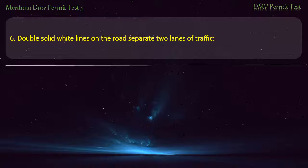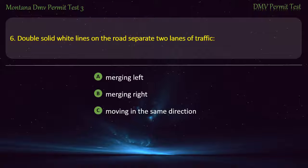Question 6. Double solid white lines on the road separate two lanes of traffic. Merging left. Merging right. Moving in the same direction. Moving in the opposite direction. Answer. Moving in the same direction.